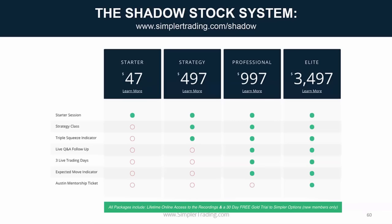Tastyworks, at some point they're going to open up their platform for indicators, and we're definitely in talks with them.